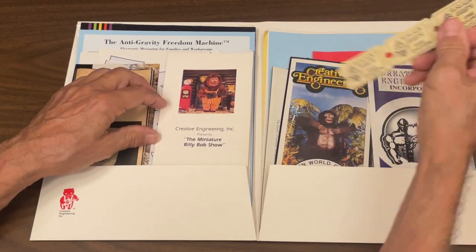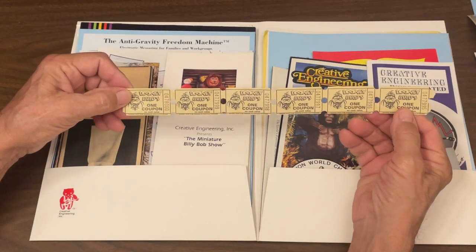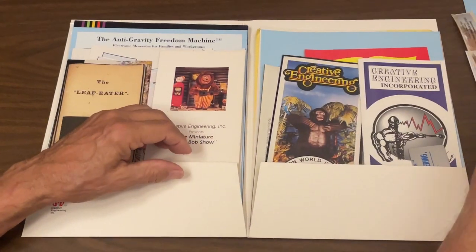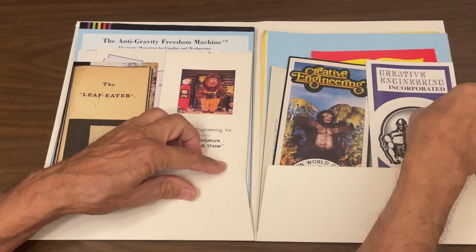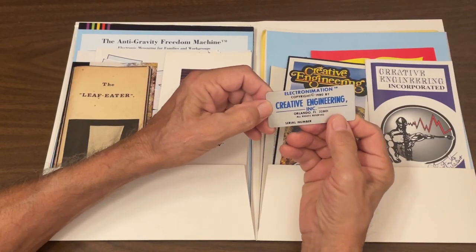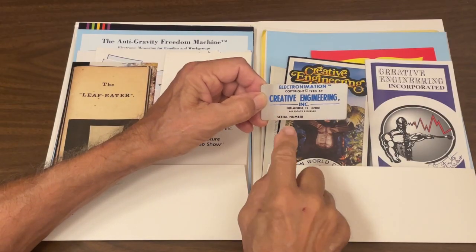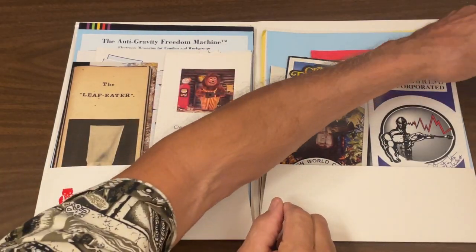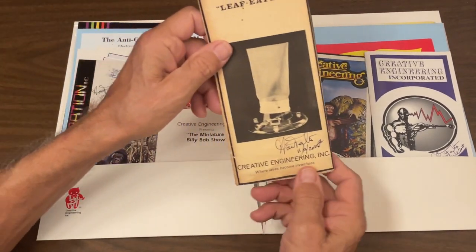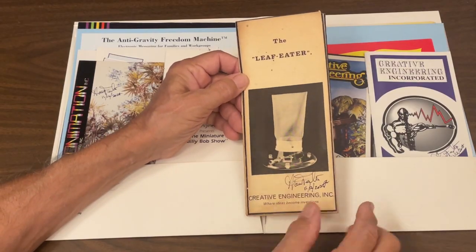Speaking of collector's items, look at this. Here's some actual Looney Birds coupons for prizes from my restaurant Looney Birds from the late 90s. Here's a metal tag that we used to put on all of our equipment, like tape decks and other pieces of equipment. Anything that we had, animatronic characters, anything that we made, we put a serial number on it and we used this tag. This goes all the way back to the formation of Creative Engineering when we were building the Leaf Eater.